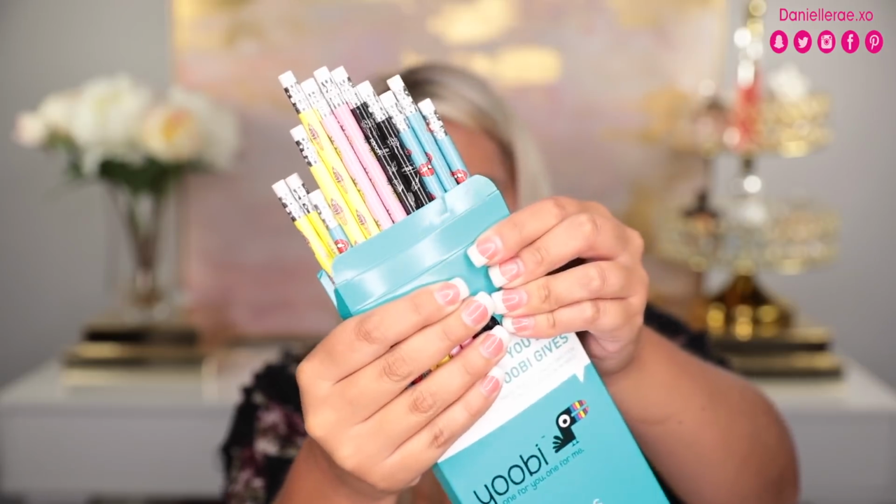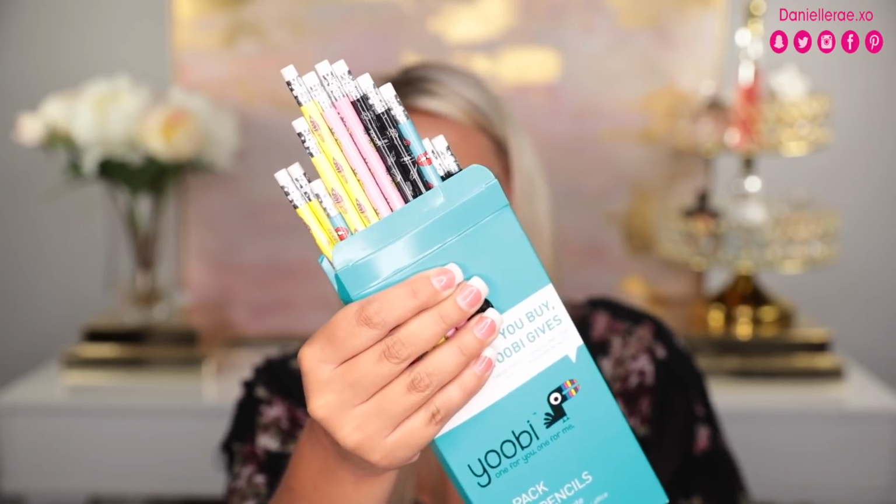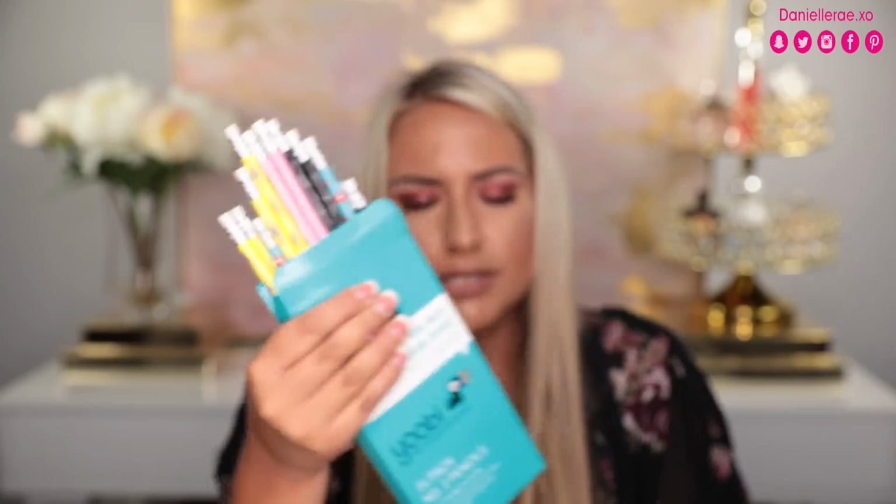So let me see if I can take some of these out without messing up the pack. Okay, so I don't know if you guys can see, hopefully I can hold it up. Here's what they look like. So you have some that have little lips on them, you have some that have little ice cream cones, we have pineapples, just a bunch of really cute number 2 pencils. I like stuff that's fun. I feel like it makes school more fun when you have school supplies that are more fun. And I wish I had really cute school supplies like this growing up. But me and my mom didn't know where all to shop. That's why I'm trying to tell y'all where the cute stuff is.